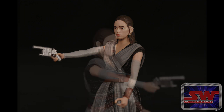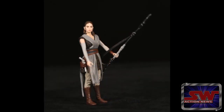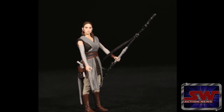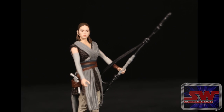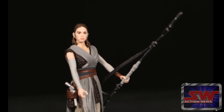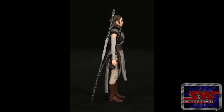Does she come with a lightsaber or anything? She comes loaded with accessories in this 2-pack. We've got her staff, which can go over her shoulder, and that's kind of nice. It's got a paint app on it, so it's a couple different colors. She can use that in battle, or you can sling it over her. Trying to figure out how this works over her arm. I guess it goes like that and hangs. Okay, there it goes. It hangs on the back.